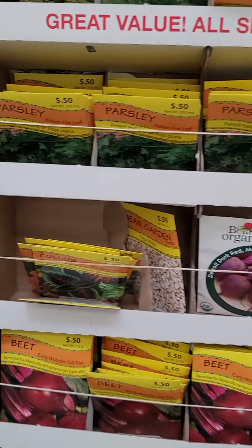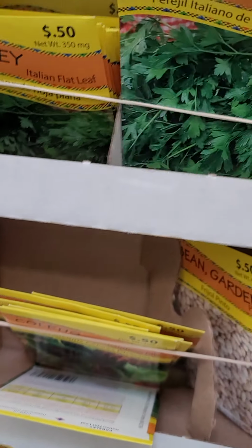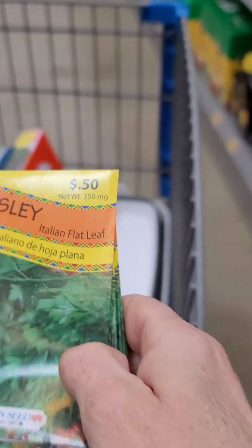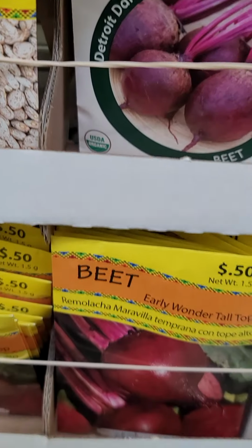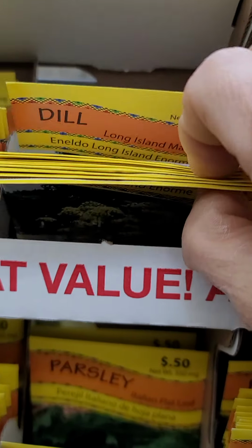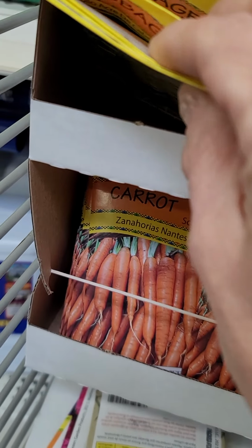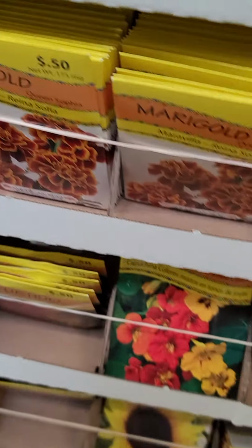Another end cap area, 50 cents. I got dill, parsley. I need some more parsley. Like I said, I just vacuum sealed hundreds and hundreds of them, but I want more. Parsley, yes. They have pinto beans. They have spicy basil. I don't care for spicy basil. Dill, obviously I love dill. I'm going to pick up more of those. Put them in there. I got some cabbage. I'm going to pick up more cabbage. And let me see. These look like they're all flowers down here.